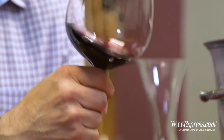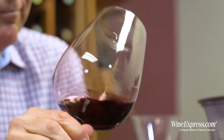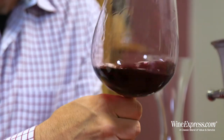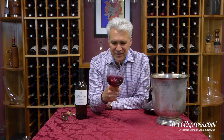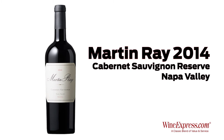Very supple. Tannins are really nicely polished. This is a wine that's really going to go nicely with lots of foods, meats, cheeses, all your favorite pairings for Napa Cab, right? Happy drinking.